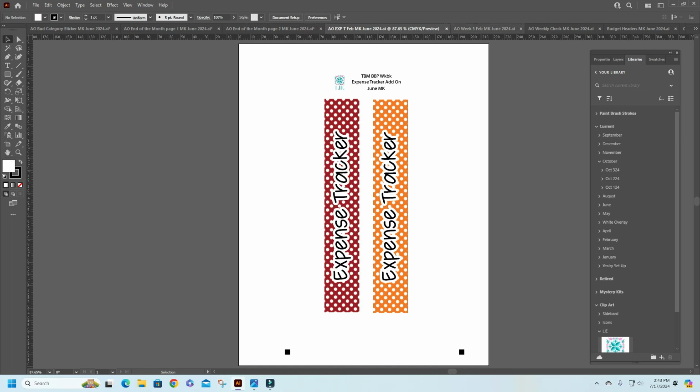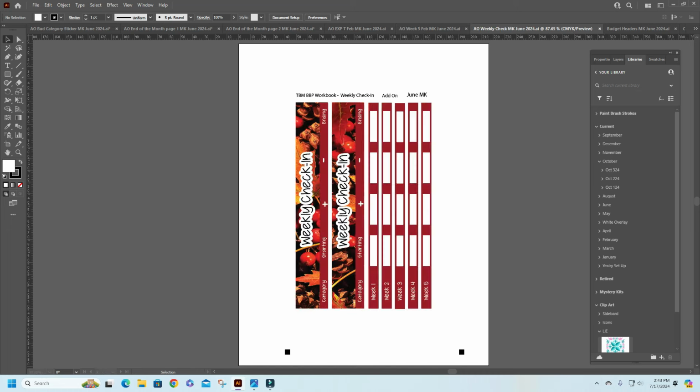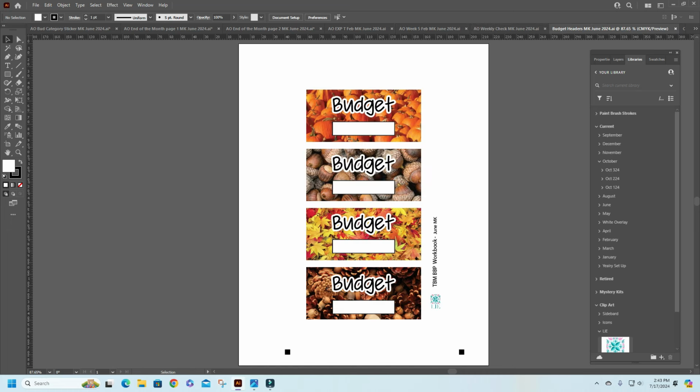This is what the add-on expense trackers look like. When you order the mystery kit, you get all of these add-ons with the whole kit as well, and you get it at a huge discounted price. It's normally $37 for all of that, but when you order the mystery kit, it is only $27, so it's a $10 savings. This is what the add-on week 5 page looked like. This is what the weekly check-in looked like, and the budget headers.